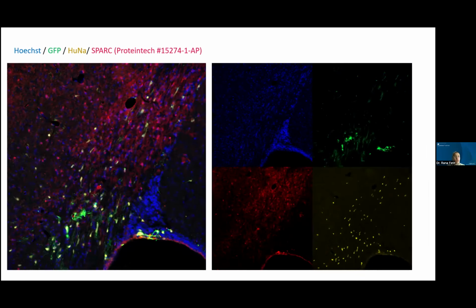We also looked into another protein, which is Spark, which is also another subtype we're interested in. And again, you can see that the green cells are expressing human nuclear antigen, and Spark is also expressed in the corpus callosum of these shiver rag mice.